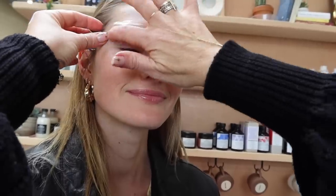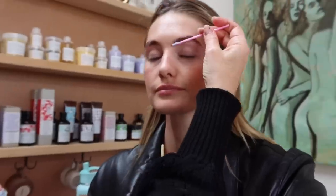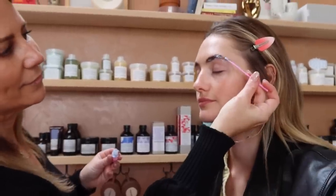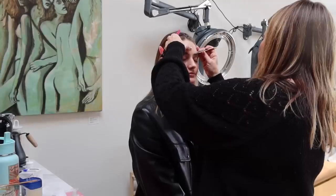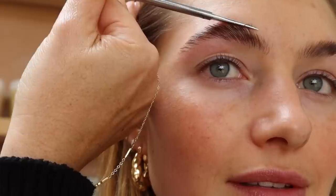Amazing. This is a vibe. Love it. So now you're gonna sit in that just for a few minutes. Brush them how you want them, kind of around, and then you trim them. Okay. Just gonna trim a little bit just to keep it soft. So we took out the round part.